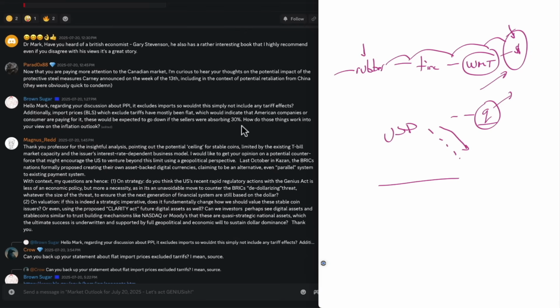See if sellers are absorbing 30%. It's 30%. I don't know if it's 30%.